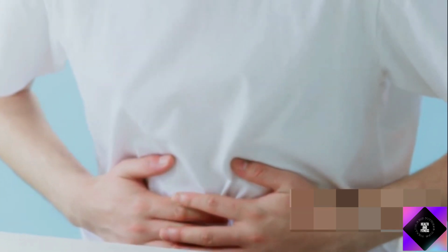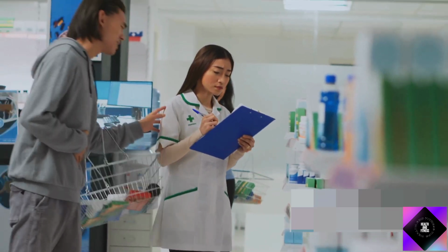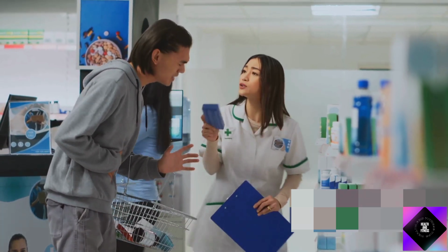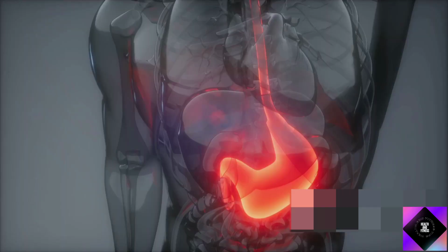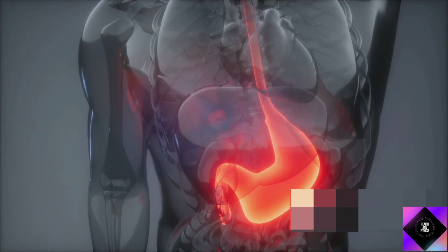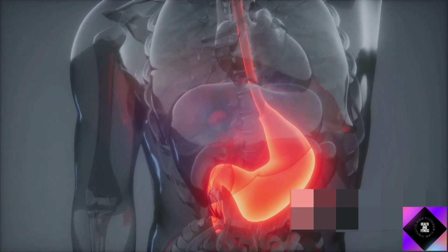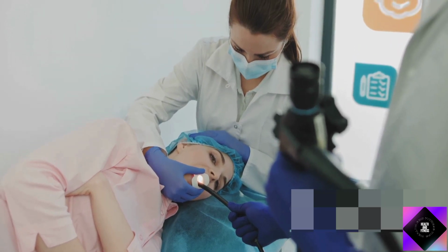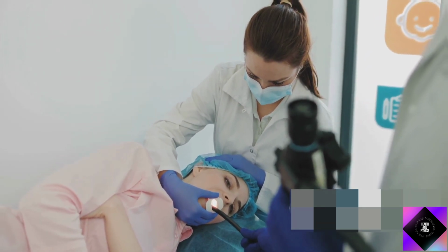Another type is peptic ulcers, painful sores that form in the lining of the stomach, upper small intestine, or esophagus, often due to a bacterial infection or long-term use of pain relievers. And let's not forget about stomach cancer, a more severe condition that starts in the cells lining the stomach and can lead to serious complications if not detected early. Understanding these types can help in the diagnosis and treatment process.